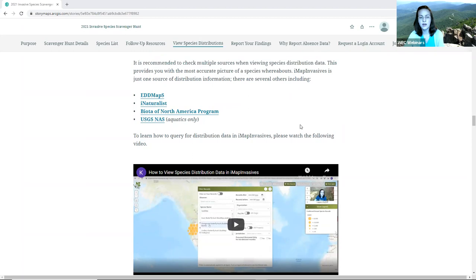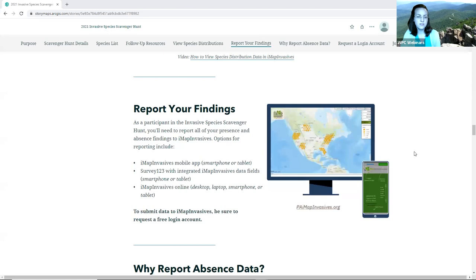Okay, so we've talked about what the scavenger hunt is, and we've talked a little bit about the species that you'll be searching for. I want to talk next about how you'll be reporting your findings. Some of you may be familiar already with iMapInvasives, and some of you may be new to it. So with iMap, there are a few options that you have as far as how you can report information to the database.